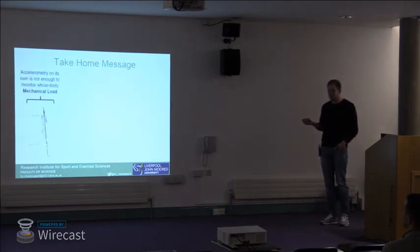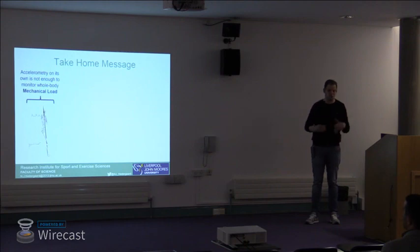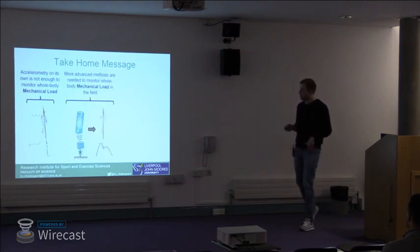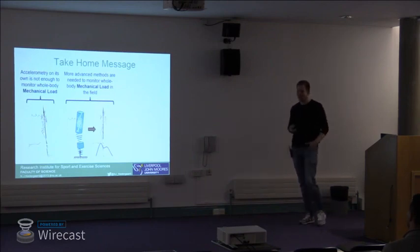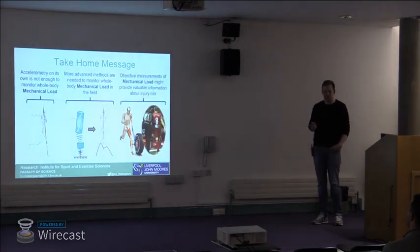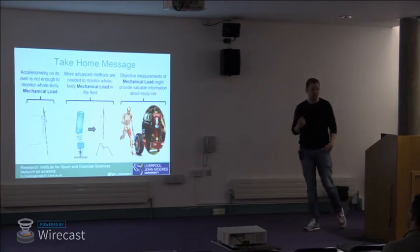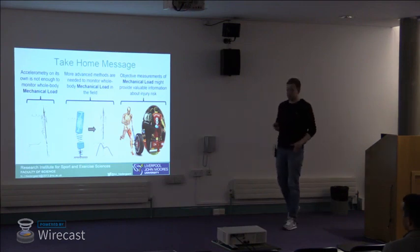So my take-home message is basically that an accelerometer on its own isn't enough to measure mechanical load in the field or of the whole body. An accelerometer will just measure the acceleration of whatever segment we attach it to in the field, and that isn't enough for us. We need more advanced techniques, and that's where guys like you can help us to understand better how we can model our systems and better model the mechanical load in the field. And why is it so important to get that ground reaction force? Well, ground reaction force and mechanical load could give us valuable information that we don't have available at the moment about the risk of those injuries.